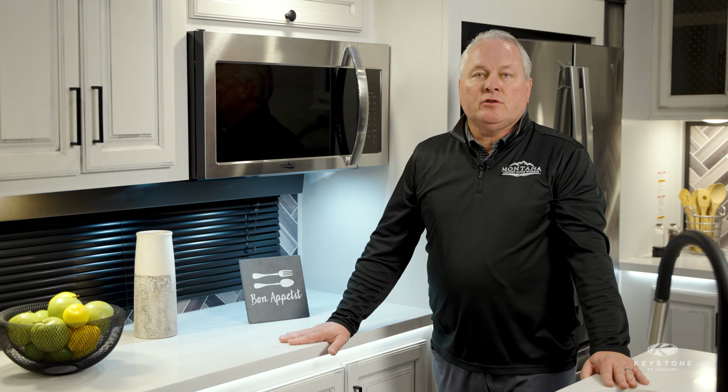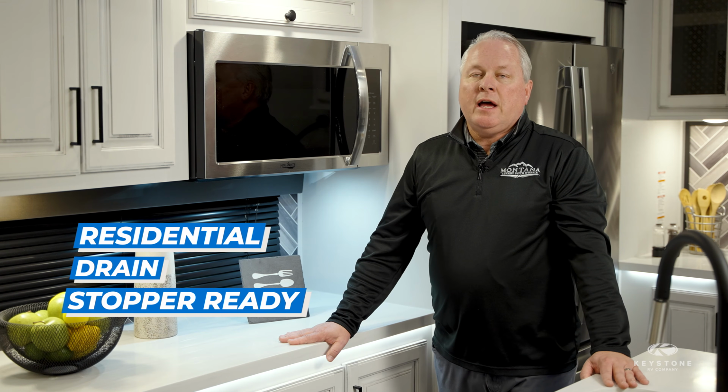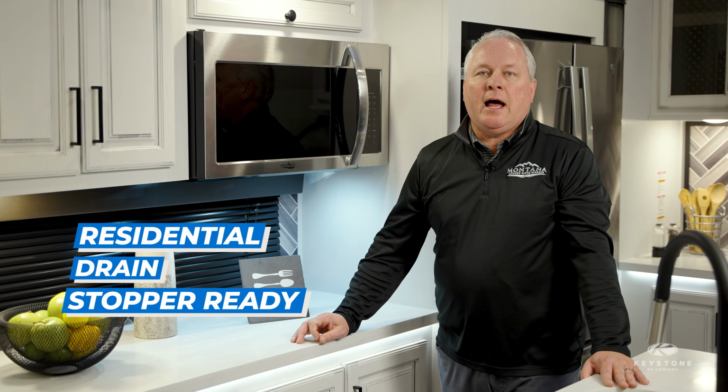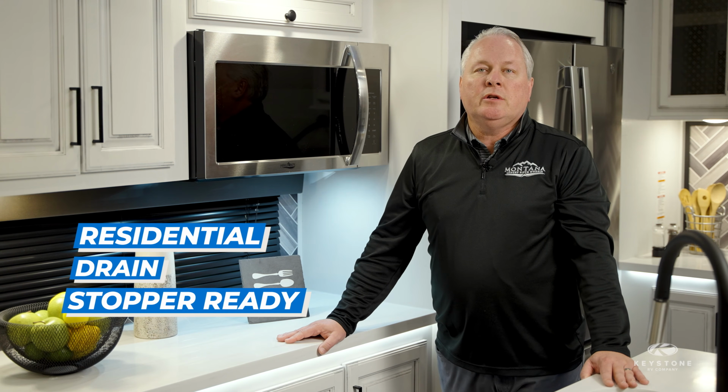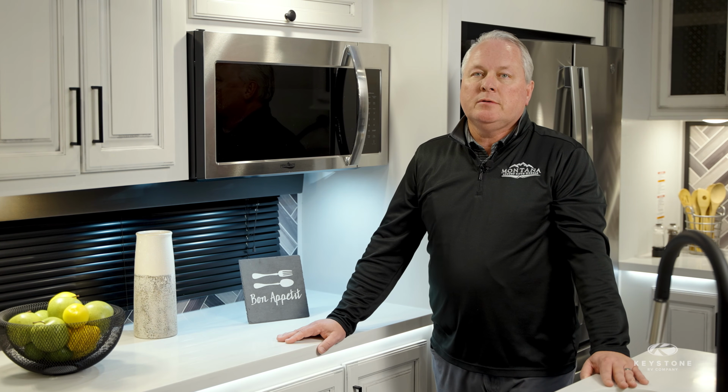Another benefit of a vessel sink is it allows you to use a residential stopper. Sounds simple, but customers have told us they're tired of putting small plastic stoppers or something they lose in the trash. Look at the vessel sink. It's as residential as it comes.